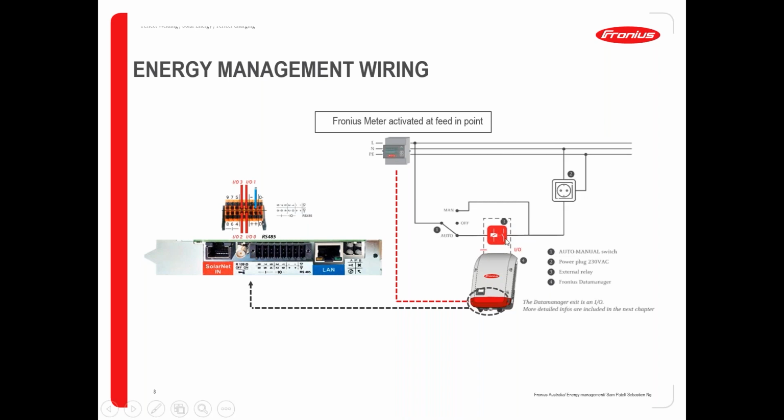And as you can see here, this is a 12 volt DC relay, and that's connected to pin number 0 and the negative of this orange connector plug. Okay, and as soon as this 12 volt relay gets energized by the 12 volts coming from the Fronius Datamanager card, it will switch on this power consumer or a specific load.